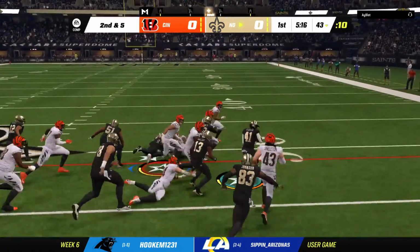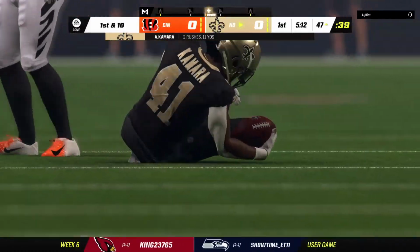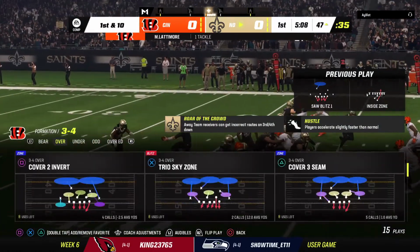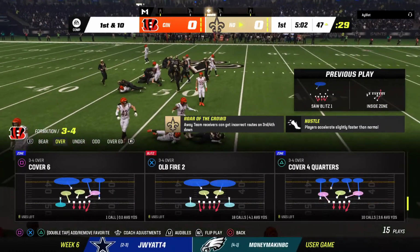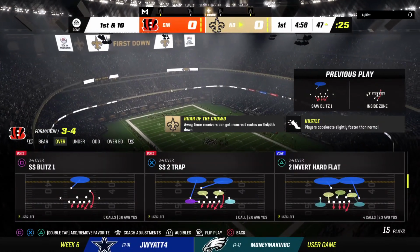On second down, Kamara. And some nifty running here as he'll take this across midfield and down to the 47. They picked up 5 yards last time. Now they double it and get 10 here. The Saints at 2-3 here to begin the new season. And Charles, they were losers last time. What do you think they need to do differently here?